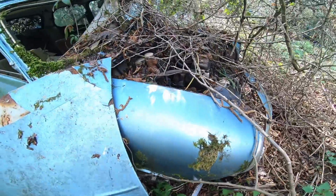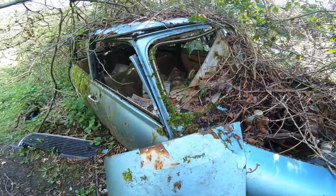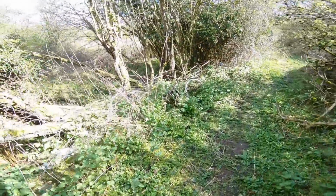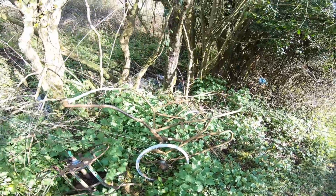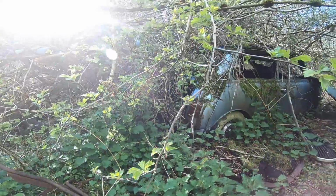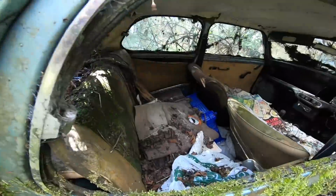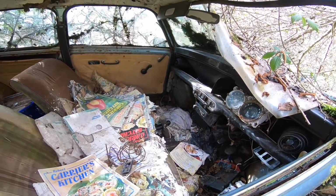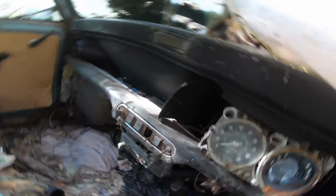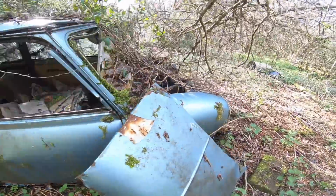Engine's all still there. The screen's broke. I'm not sure if the screen was broke last time. Over here is an old pram. I've kind of gone off topic a little bit. The boot's missing, but other than that, it would have been quite an intact car, really. I mean, all the trims are in it. I can't remember. I'm so intrigued as to last time now. I'm going to watch that back. Speedo's still in it. I don't know if I can get you guys in to have a look. Gear stick's still there. Column's gone. I don't know if that was gone last time.